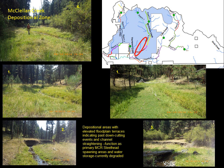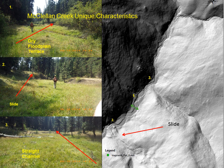The depositional zone within McClellan Creek is depicted by the red circle on the map in the right-hand corner and includes reaches 2 and 3. General characteristics of these areas include straightened channels depicted in photo 1, elevated dry floodplain terraces depicted in photos 2 and 3, and shrub communities primarily consisting of hawthorn depicted in photo 4.